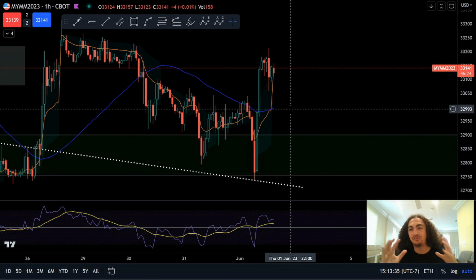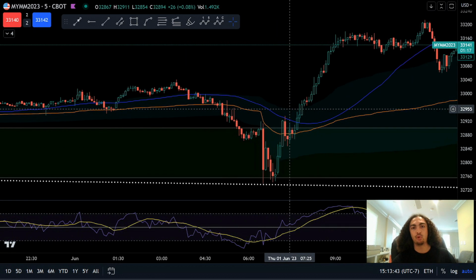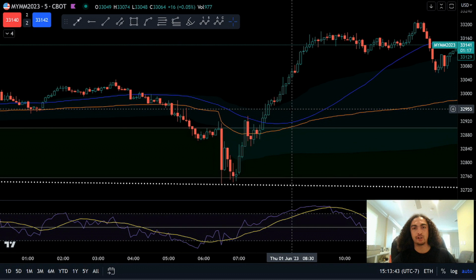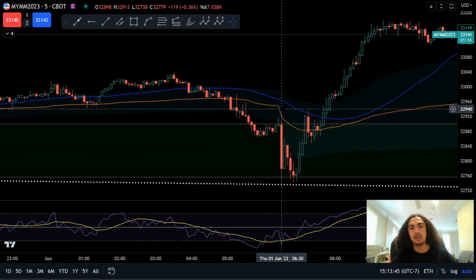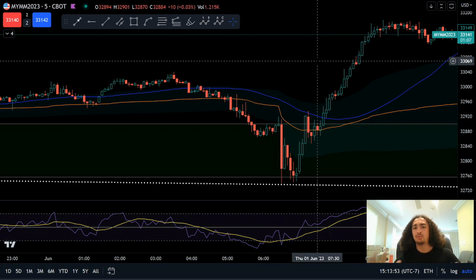So this was kind of the overarching macro technical analysis going into this trade, and then we'll jump to the 5-minute for the actual trade itself. This big ugly red candle right here, this is the 6:30 open. So you can see obviously some built up selling pressure overnight.